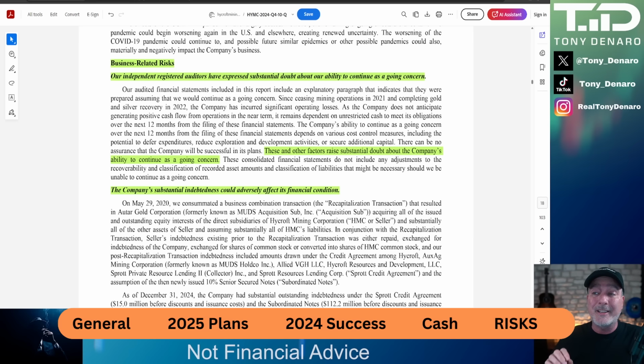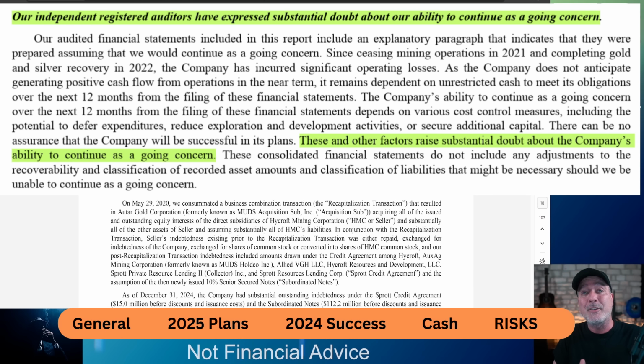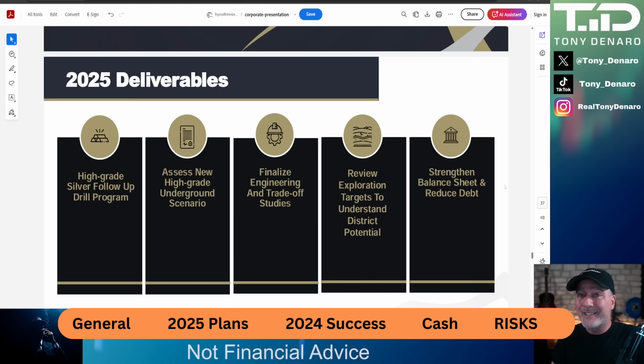One thing that they're telling us here that is new is a going concern warning. And you guys know me by now, if you've paid attention over the years. When I see a going concern warning in a 10Q or a 10K, that is definitely something that I always pay attention to. This is the company and the auditors telling you that this company might not have enough cash to survive 12 months.